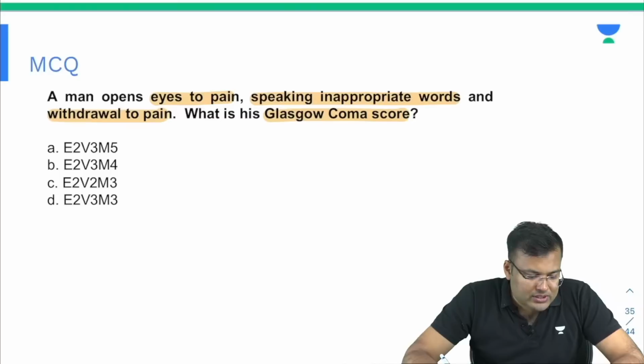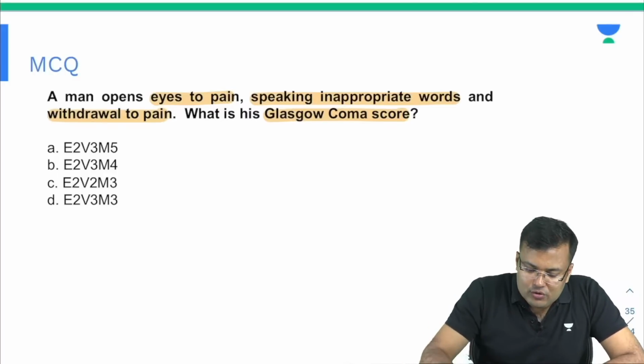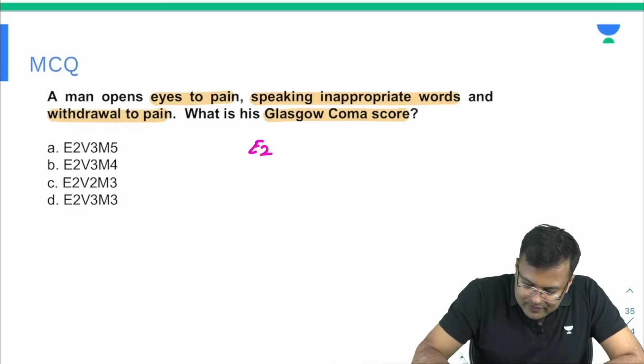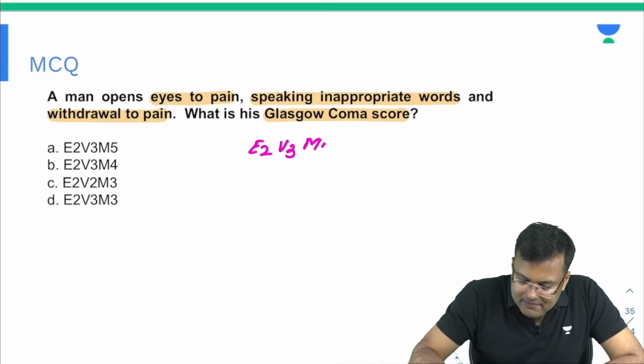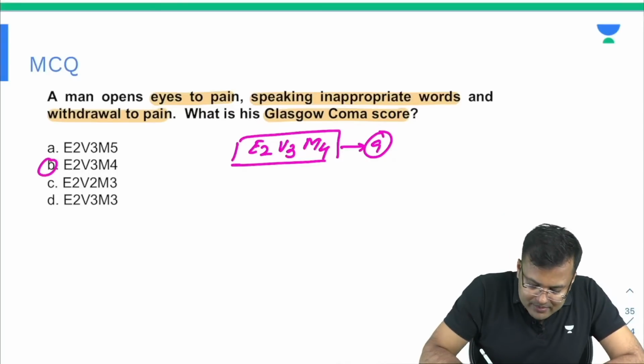Fastest: Ajitesh Mohanty, Deepak Raja, Chandani Keshwani, Kareena, Love Pandey, Kamlesh, S. Khan, Mohit, Lalit, Nikisha, Mithu, everybody is correct. Majority of you are correct, guys. So whenever patient is opening eyes to pain, it is E2. Speaking inappropriate words, V3. And whenever there is withdrawal to pain, it is M4. So the score is 9. Correct answer is B.